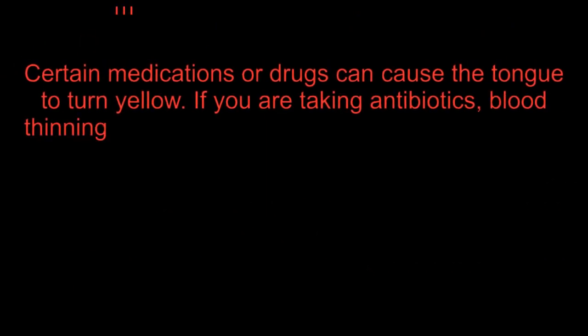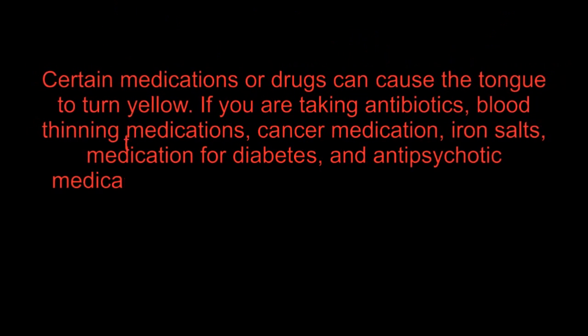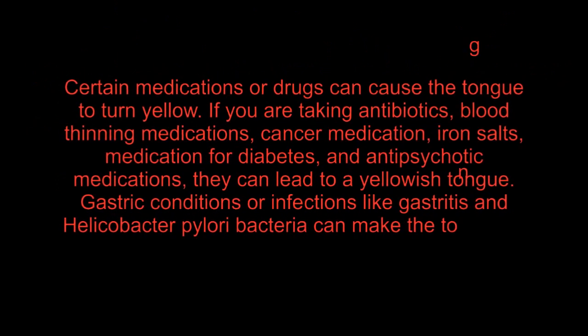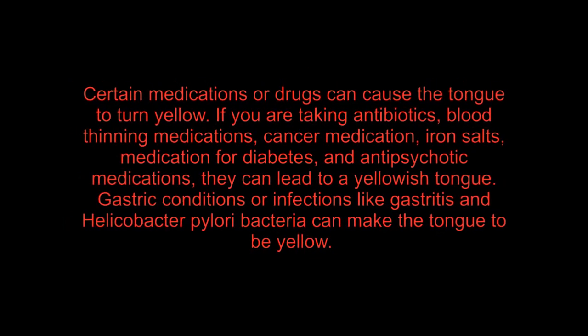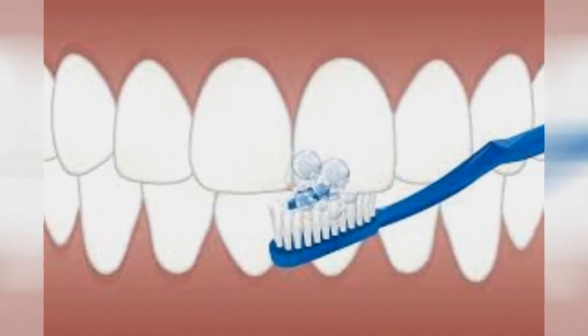If you are taking antibiotics, blood thinning medications, cancer medication, iron salts, medication for diabetes, and antipsychotic medications, they can lead to a yellowish tongue. Gastric conditions or infections like gastritis and Helicobacter pylori bacteria can make the tongue yellow. Treating a yellow tongue means addressing the causal factor.